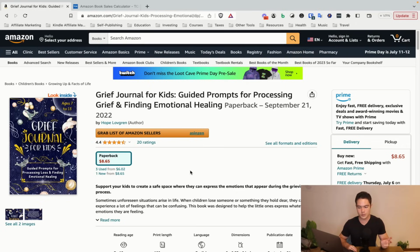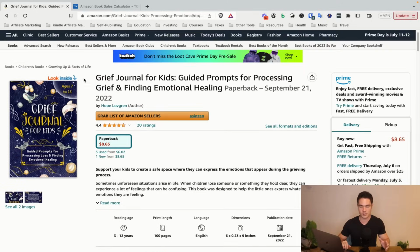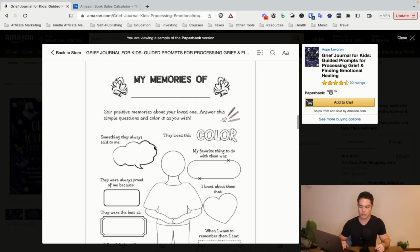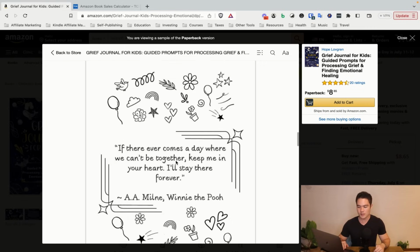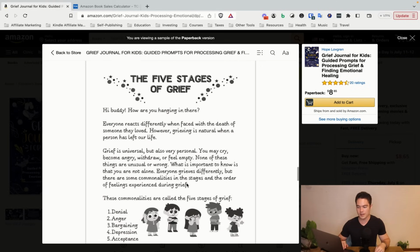So this keyword grief journal for kids, it has about 4,000 search results. This book in particular is making 52,000 in the BSR. So now BookBeam is working. So it's showing that $14 to $17 a day in royalty is how much this book is making. And if you look inside, you can see it has a bunch of images for kids and also some inspirational quotes. Obviously it would help because this is a grief journal, and also some activities for kids to go through the grieving process, some sections on what is grief and stuff like that.